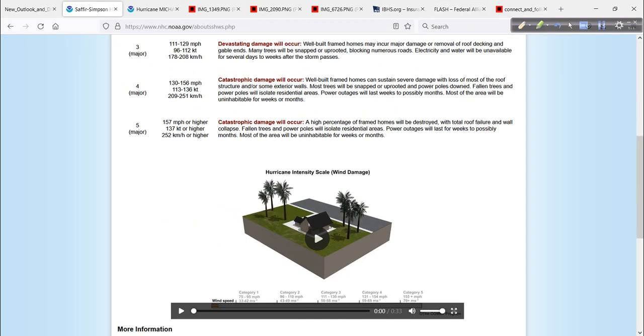We'll go back over here to the Saffir-Simpson scale. Catastrophic damage will occur, and that is exactly what happened there in Michael. And then it had the storm surge to go along with it, coming in just as the core came in. So there was a double punch there in Mexico Beach from Michael.